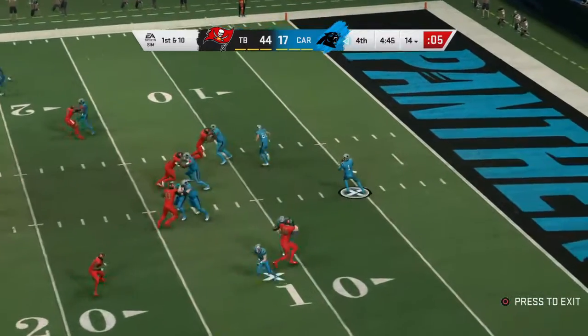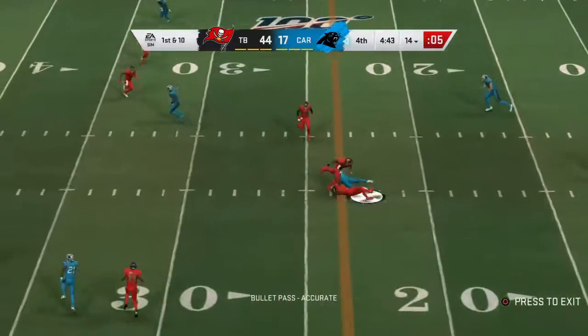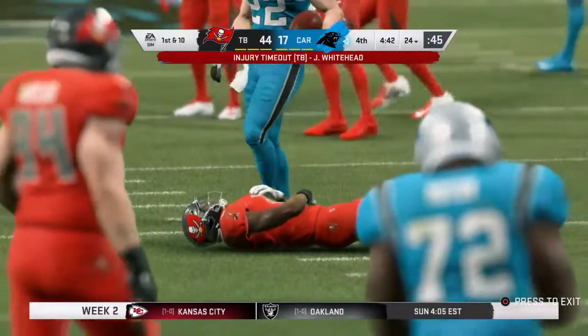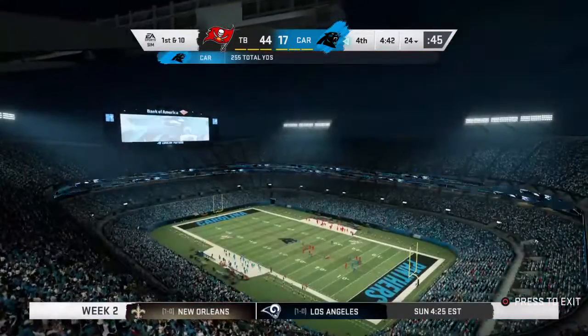Newton to throw. He'll get this to McCaffrey out of the backfield. And able to get this one out just shy of the 25 at the 24.